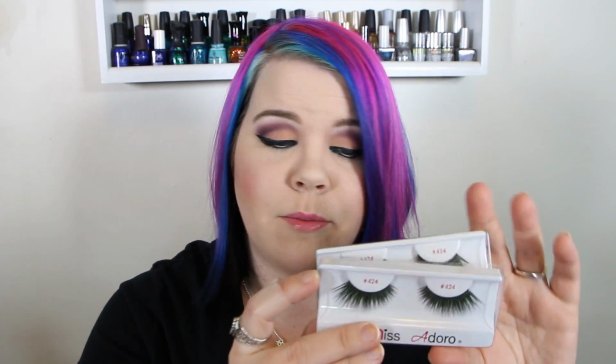The first thing I'm going to show are my Miss Adoro lashes, and Miss Adoro was actually one of the last booths that I hit up. Got two pairs of 600s. These are just really nice spiky lashes, kind of a naturalish look. I don't know if false lashes ever really look natural. I also got a few more pairs of the 424s. I already had bought these at a previous IMATS, and I just love the shape of them. When they get on your eye, they have this nice flat but tilted look.